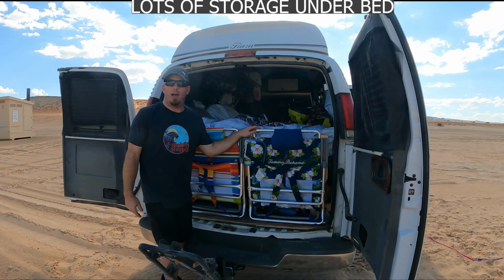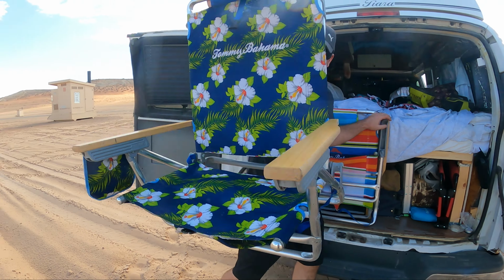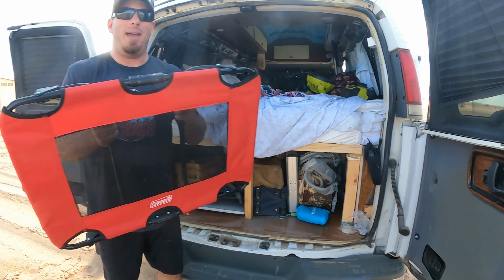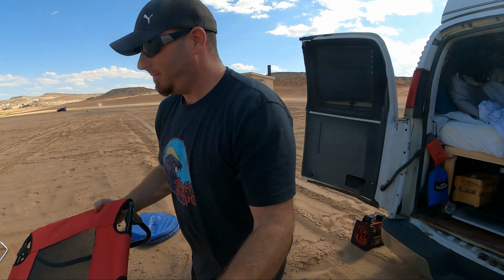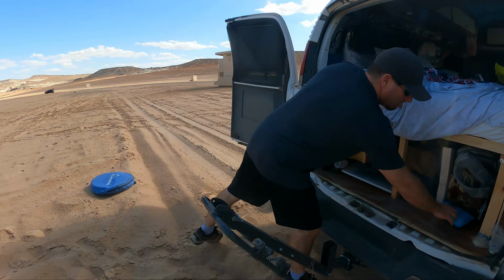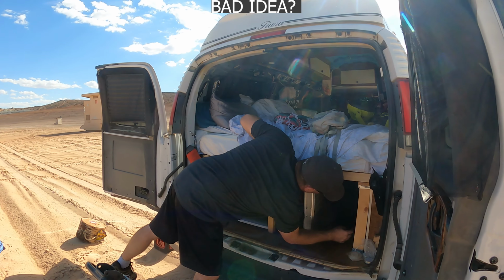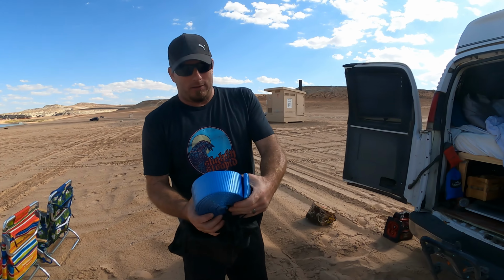So this is like our garage. These awesome chairs. I'm setting these up down there for sure. Shower tent. This is in case we have a dead battery. Nalani's bed. What is this, like a sand blanket? Still haven't used it yet. Our hiking bags. Firewood. Propane tank. We have our own straps.